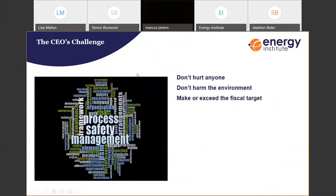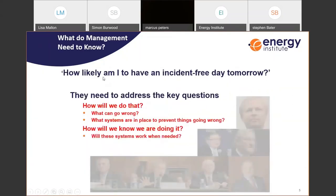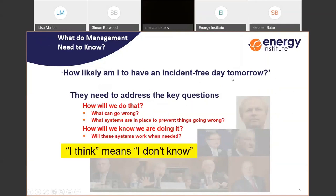So I asked the question, the CEO's challenge in this sector, new people, new entrants, process safety management. So what are the key things? Don't hurt anyone, don't harm the environment, make or exceed the fiscal target. What does management need to know? How likely am I to have an incident-free day tomorrow?